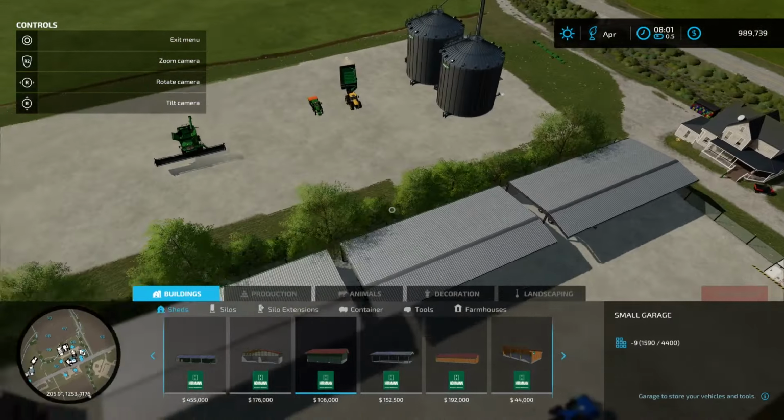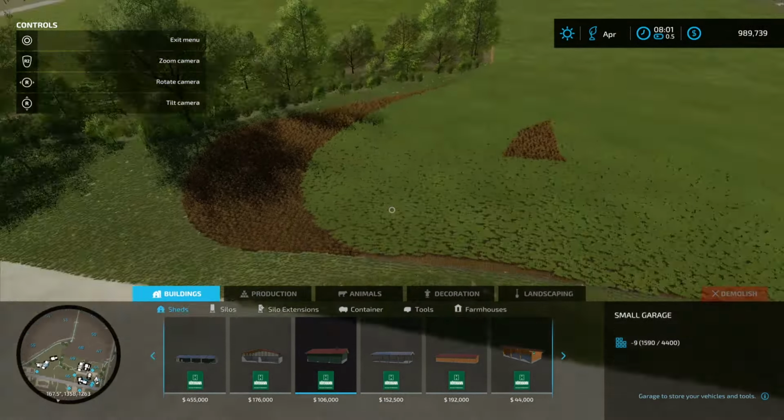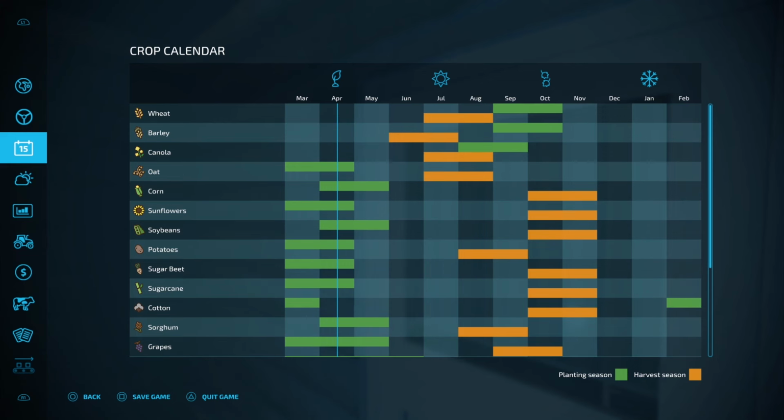Pretty obvious that that's the case. Oil mill, canola is the next crop we're going to go. So we're going to sleep again. I just want to double check when canola is due to be harvested. So it is not too far away. Looks like July. So barley, oh, the barley might actually be ready sooner.